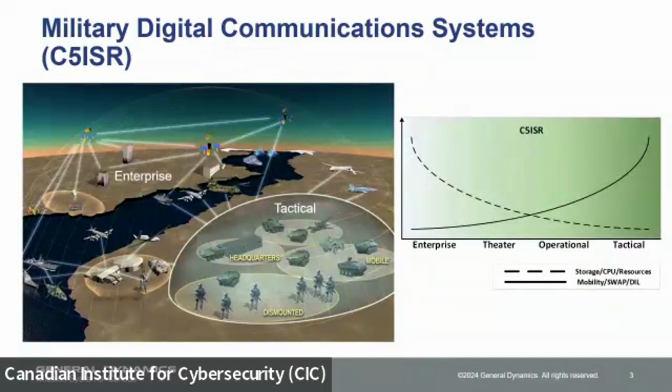So the dashed line is system capability. And you can see as you move from your enterprise to your tactical side, the amount of compute and storage greatly decreases to account for that environment. So these are important considerations when you're trying to apply technology like AI.